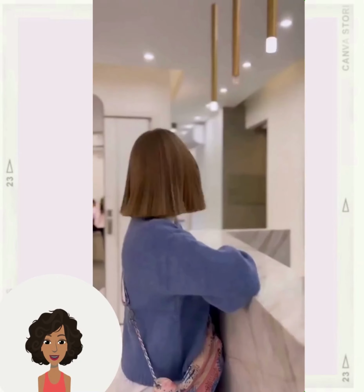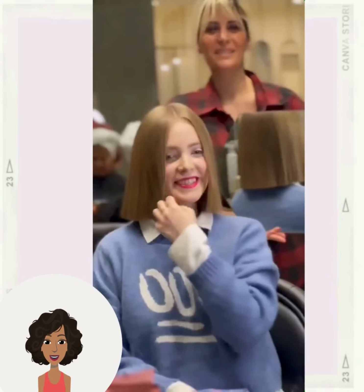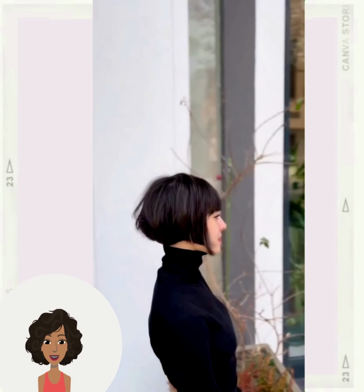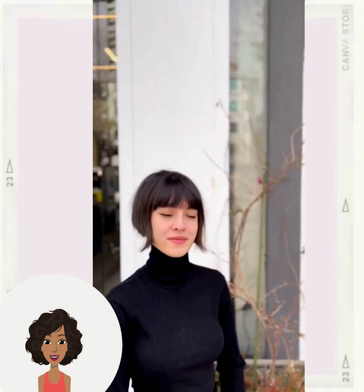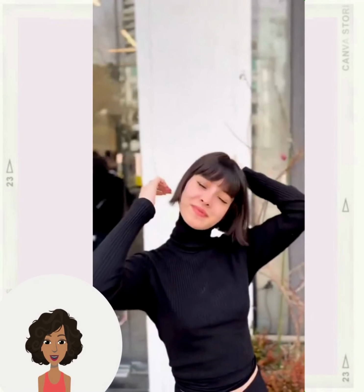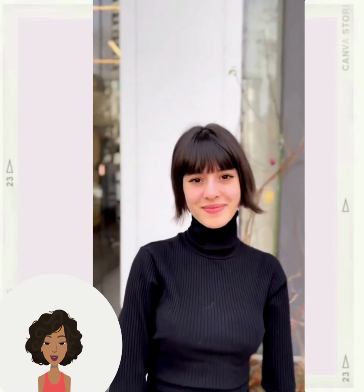So we start off with someone who got a bob haircut, absolutely gorgeous, classic, simple bob, followed by this gorgeous structured bob. This one features beautiful bangs in the front. Such a chic, modern bob style. I absolutely love this haircut.